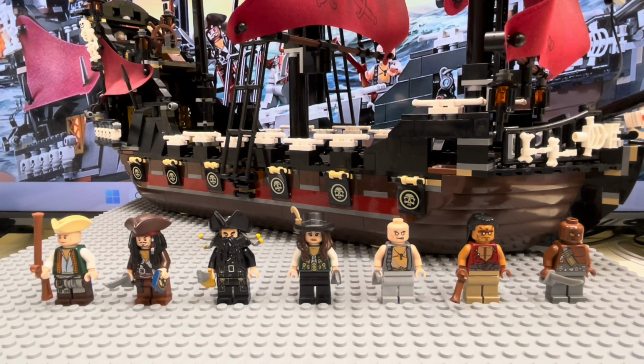Then next to Jack Sparrow, we have Blackbeard, of course the captain of the Queen Anne's Revenge. This minifigure goes for around $39.13, and of course he has the sword that essentially controls the Queen Anne's Revenge and does all that black magic and stuff. So it's really cool to have that minifigure in my collection as well.